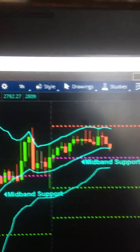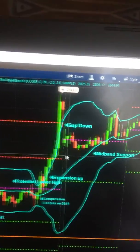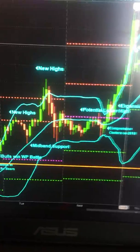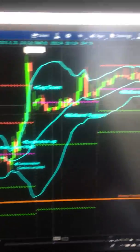Here's the hourly chart, which has certainly been my favorite chart this week. You can see the bands are getting tight. You can see we gapped down. They went up and filled it yesterday. The day before that, you had the key area here in the 18s.